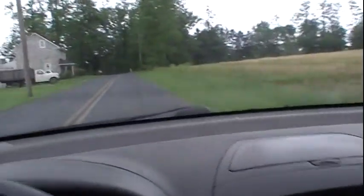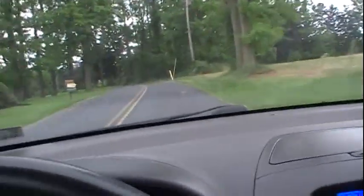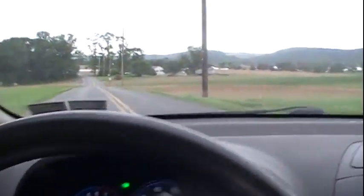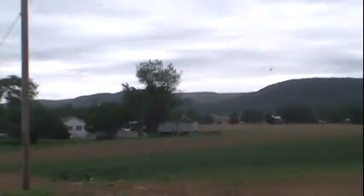It's gorgeous out here. I haven't found anything except for just very, very old stone houses. Just farm after farm after farm. Yep, little back roads like this, twisty turnies. That's a landfill up there.